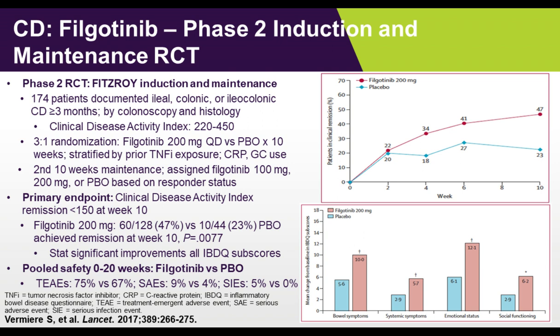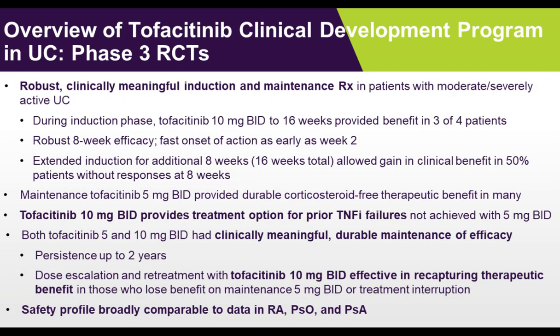So again, a very rapid pathway of improvement that we've seen across all the JAK inhibitors and all the diseases that they've been looked at. And they also had statistically significant improvements in the IBDQ, the quality of life measure for IBD. And you can see here the difference between filgotinib and placebo in the scores and also in the IBDQ below that. And essentially the pooled safety from 0 to 20 weeks was very, very well tolerated, with small differences between active and placebo. So now phase 3 is underway.